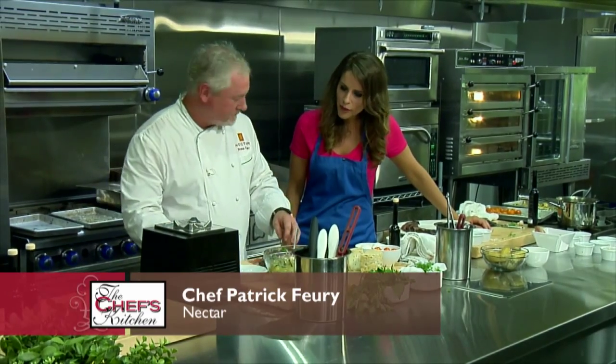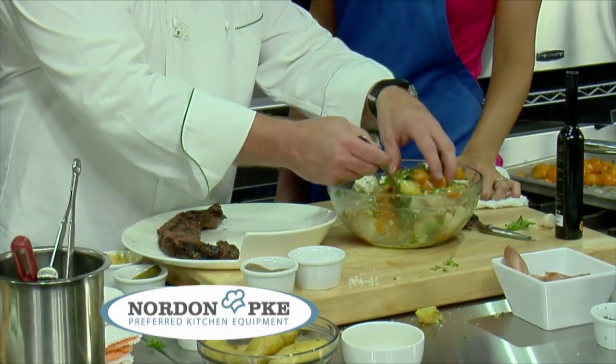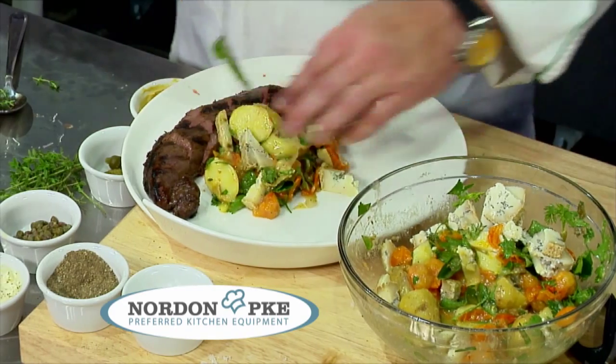Love seeing venison on a menu too. It's so different from steak, and it still sells really, really well. Everyone's kind of asking for it as we go, and I think it's a really good summertime dish. Yeah, it's leaner.